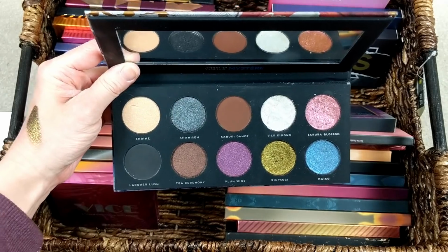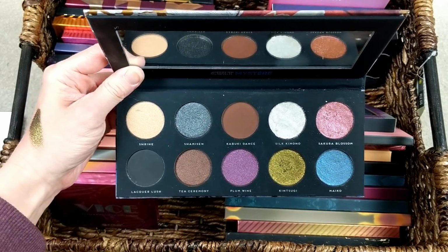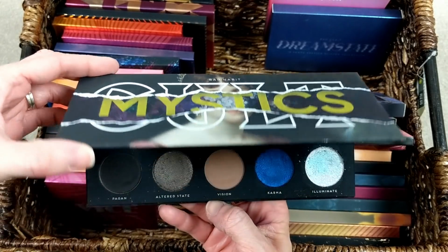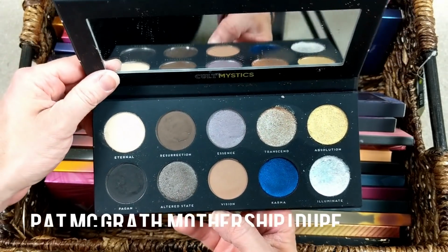But not having played with it on my eyes, I don't want to give you too much of an opinion, but it swatches really well, let's put it that way. And then the last Pat McGrath dupe is the Cult Mystics palette. I've also swatched this one.